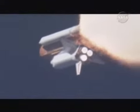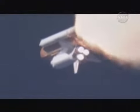One minute, 30 seconds, all hydraulic systems in good shape. The electricity producing fuel cells also in excellent shape as Atlantis heads downrange, 18 miles from the Kennedy Space Center at an altitude of 18 miles. The next event is burnout and separation of the twin solid rocket boosters, which are burning propellant at a rate of 11,000 pounds per second.